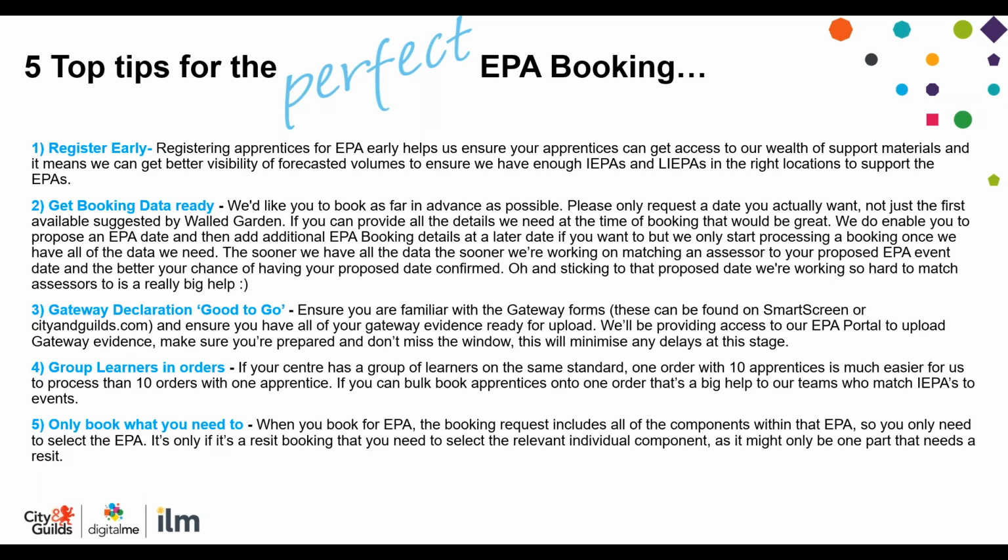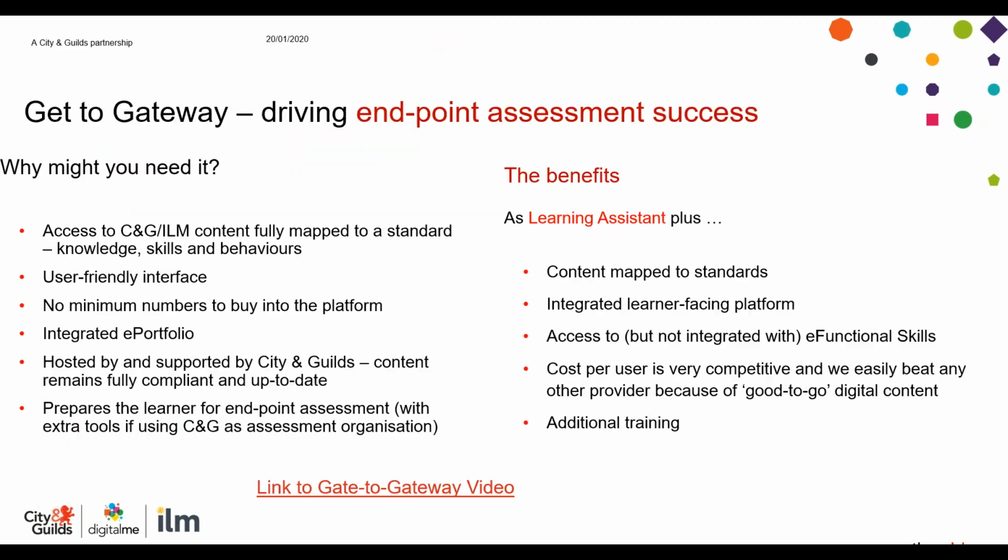Also, obviously, for your standard, we do group bookings. So it's not just a one-on-one assessment. We can assess up to 8 apprentices. So if you do want to do group bookings, just get your apprentices on together, and then we can put them through for the same preferred date and get them booked into an IEPA. And obviously for yourselves, there's a price advantage of doing those group bookings. The more apprentices you have, the cheaper the EPA price is per head. So I think that summarises everything from me in terms of top tips.